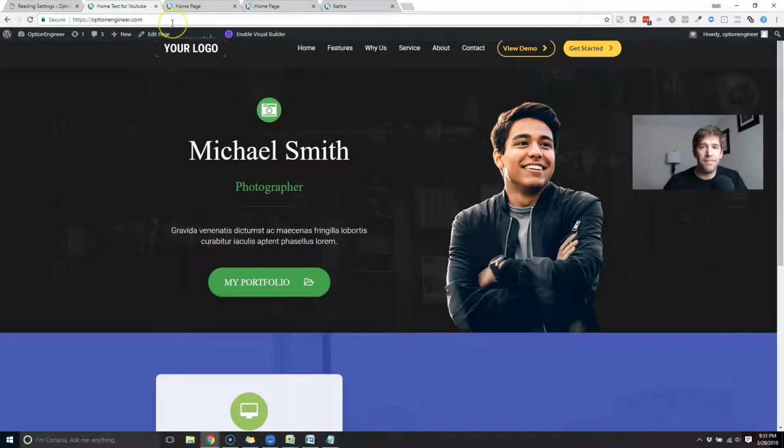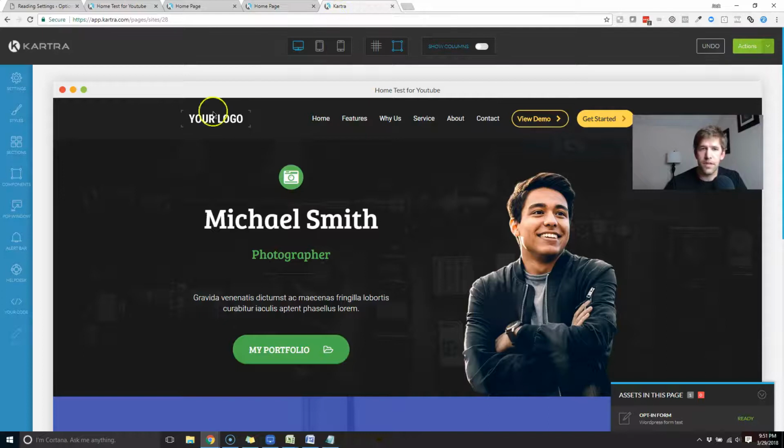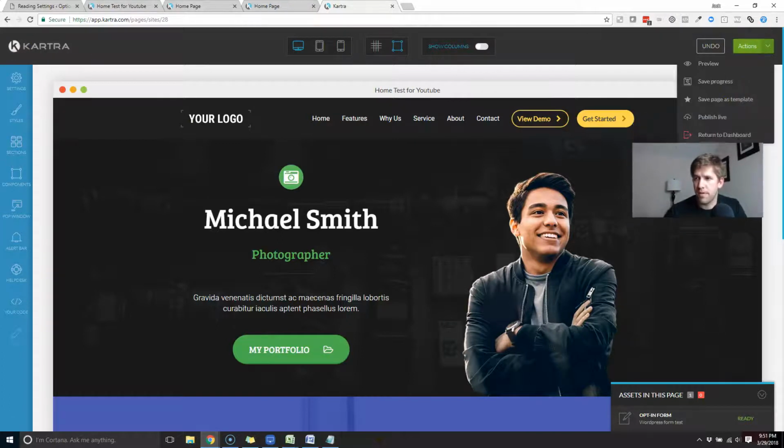So on those, it really doesn't hurt you at all to build your page in Kartra or any other hosted solution and embedding it into your WordPress site using that JavaScript code. Another benefit of doing it this way, if we pop back over to Kartra, and let's go to our dashboard real quick.